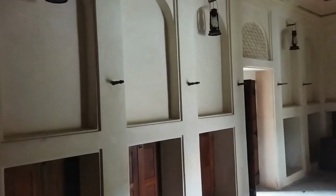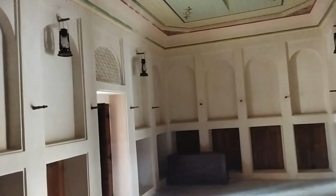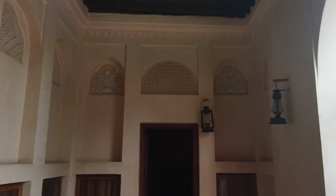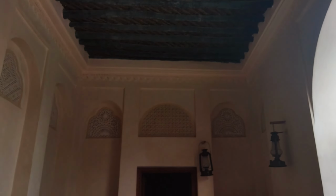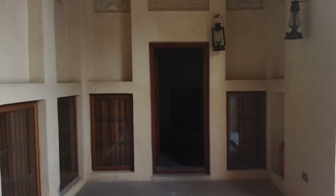Really, I felt amazed, and this is my first experience while exploring an Arab fort. In many ways, it's different and unique. So, guys, enjoy, and I tried to capture as much as I could.